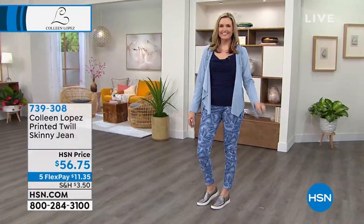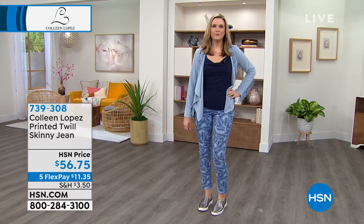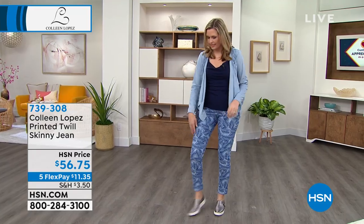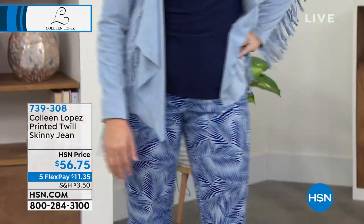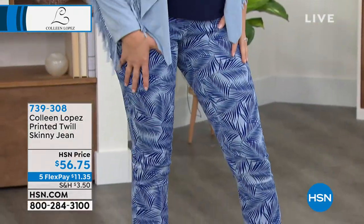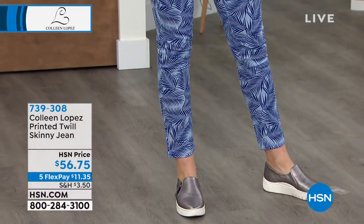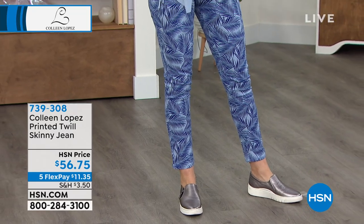Oh, see, it really does work with the little fringy top. I love that. Yes, I do too. The print is super flattering too, the way it lays and does kind of little swirls. I love it. The palms, very tropical. And I love blue, so. Yes, I'm in the four.